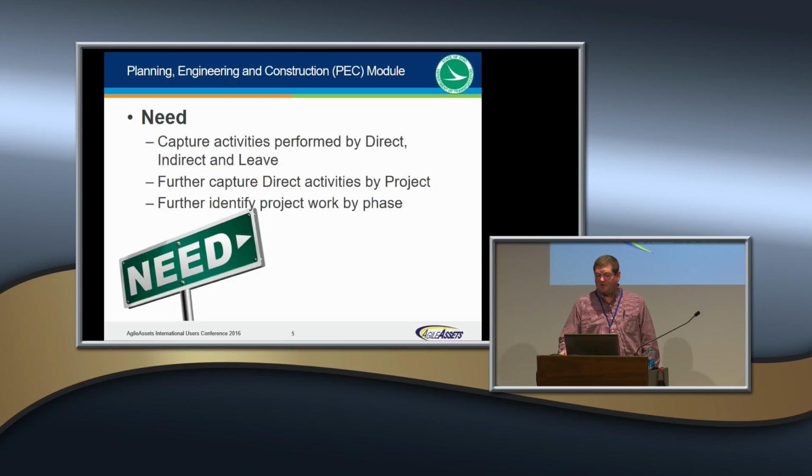And then further, we want to identify those project work by phase, which is exactly how you wind up billing the feds: the planning and engineering, construction phase, right-of-way phase, and planning and research phases. So what we actually do is we take, for our work orders and for our activities in these particular areas, every single activity has a direct indirect leave code. It has either a PID or a non-PID code, which is a project. And then further, it actually identifies what phase of work it is. So once it goes through the process, all of that has already been identified, and we can push it on forward to the feds.